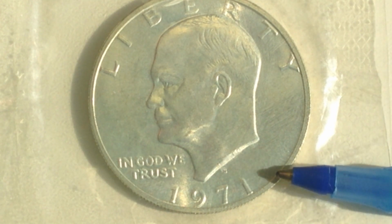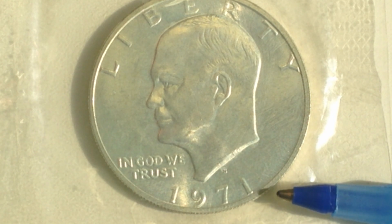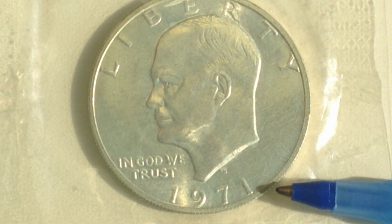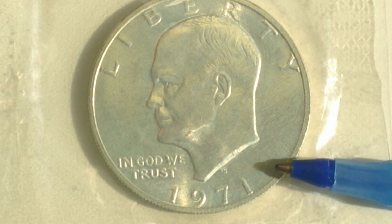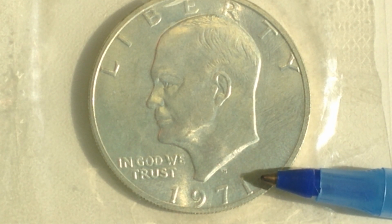There were 6.8 million of these that were made in 1971 S. 1971 S is the highest mintage year for the uncirculated Eisenhower silver dollars. So if you're looking to get your hands on an inexpensive one, chances are you'll land on the 1971 S.